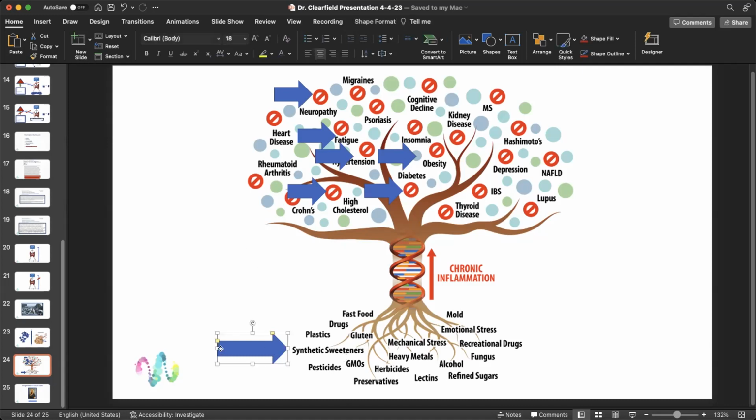When we start cleaning out the trash in the root structure, forcing the DNA to produce patterns that are associated with vitality instead of chronic inflammation bulldozing the patient's life over and over.